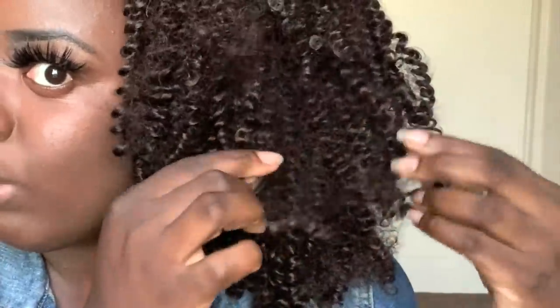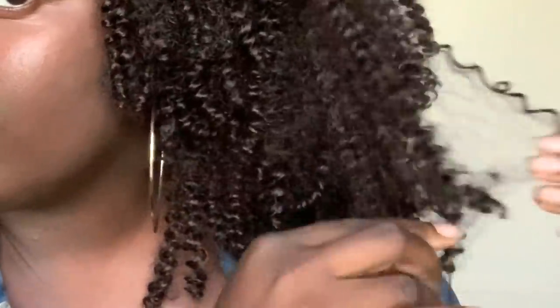You will notice that with these curls, they tend to get frizzy pretty easily, so just be mindful of that. It is synthetic, so once it frizzes up like this, it's not just gonna bounce back to this type of curl here. So normally I would just cut those frizzies out, but this is a dupe, y'all. This is definitely a dupe.